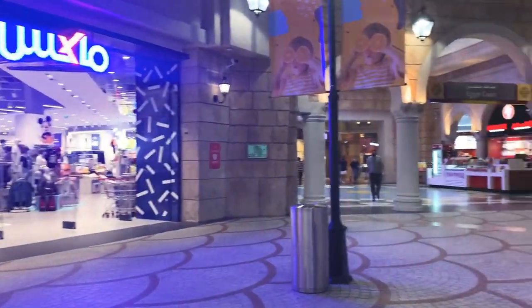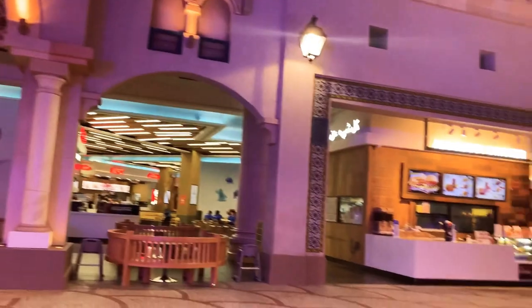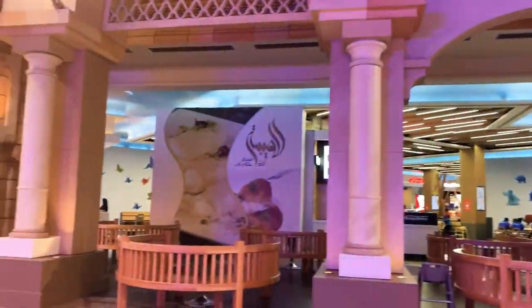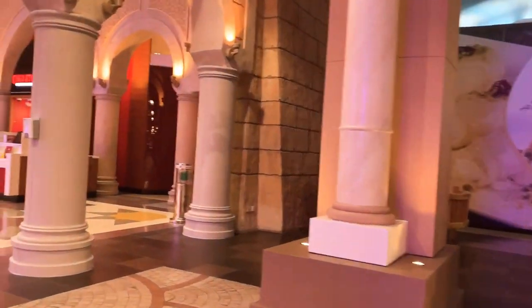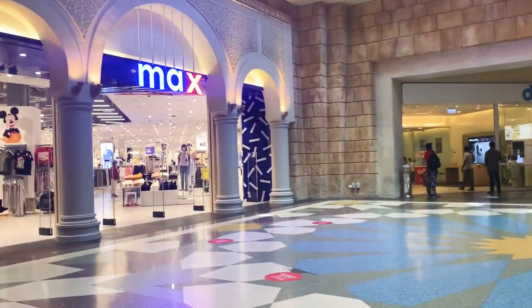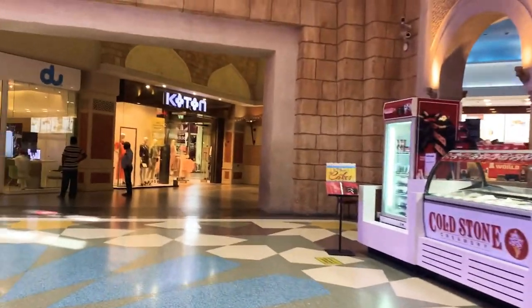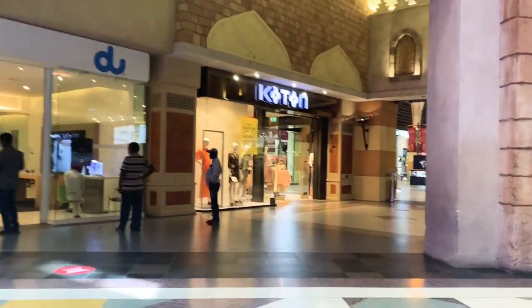The single-level mall is divided into 6 zones, each reflecting the architecture of the regions that Ibn Battuta visited. From north to south there are China Court, India Court, Persia Court, Egypt Court, Tunisia Court and Andalusia Court. All around the mall are various exhibits that allow visitors to learn about Ibn Battuta, Arabic history and more.